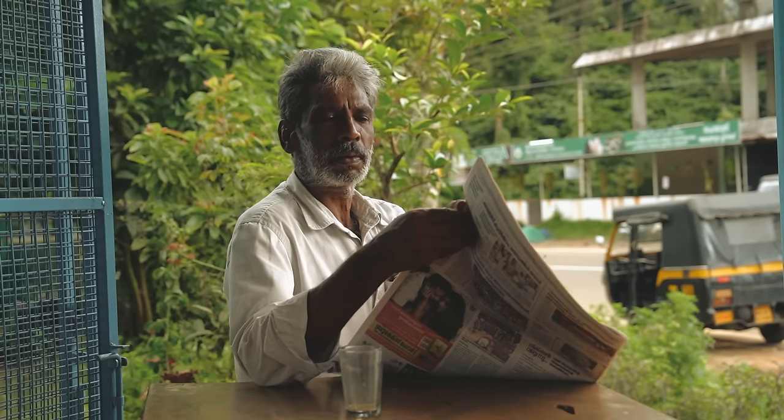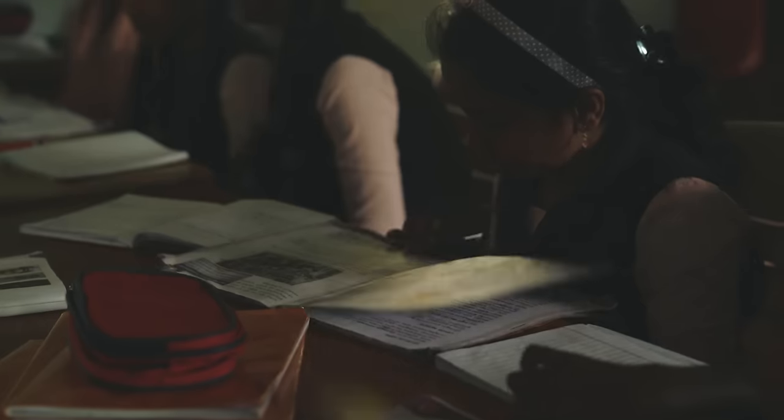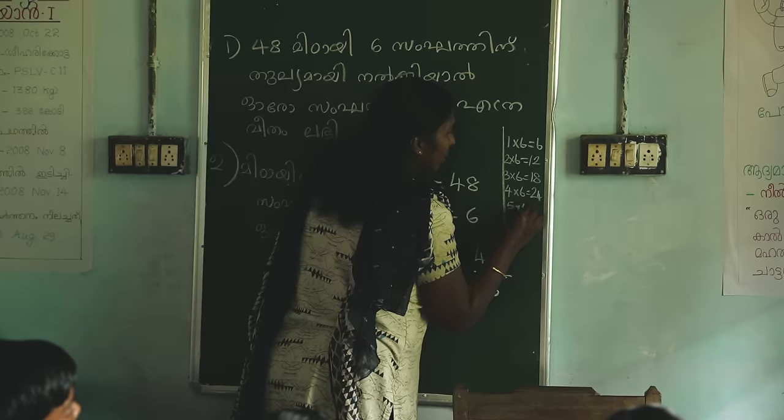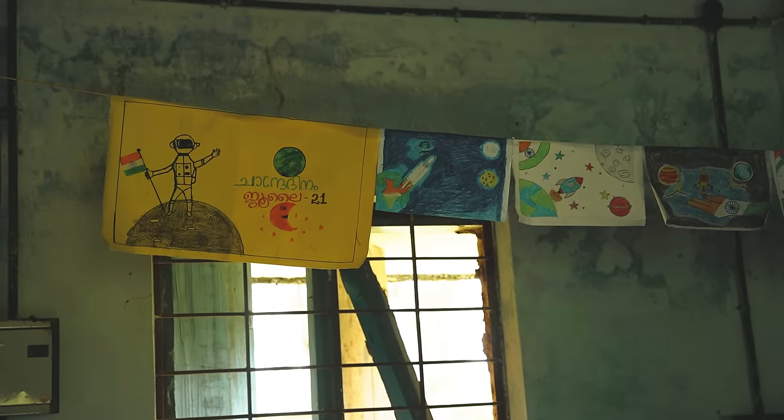Beautiful. So as you've seen, Kerala is a unique place that has so much to offer. But what have I missed? Well, Kerala has the highest literacy rate in India. Around 95% of the population are educated. Children here have the chance to learn, which opens up more opportunities for their future.